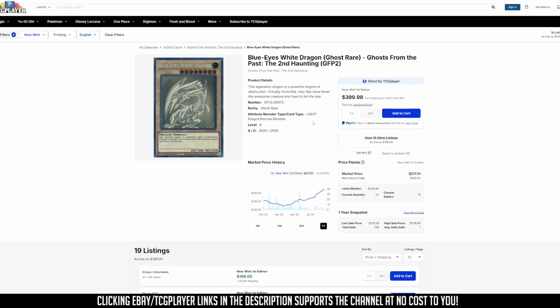And I think people pointed to the price and say, well, it's not moving. If people actually wanted this stuff, it would have moved by now. My point was that there was so much supply of this stuff because they overprinted Ghost from the Past 2 that it took years for people to really consume all the stuff that was on the market because there was just so much supply. However, the important part is that there is a constant demand.